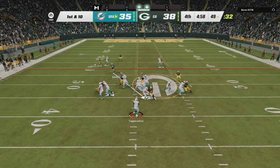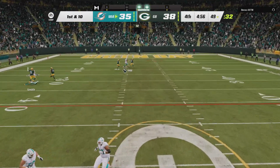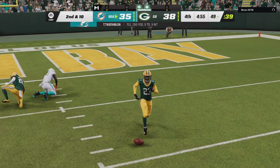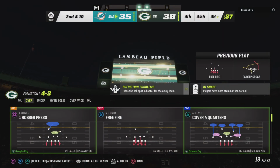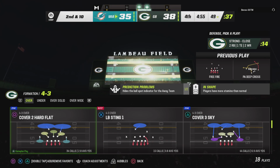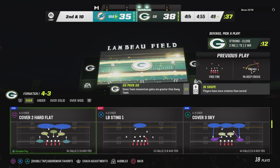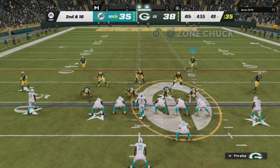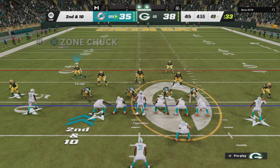They fake the handoff. Now Tua. And going deep for Hill. It's incomplete. Took a shot, couldn't connect. Trying to erase that deficit all at once. One big shot. He took it. Unfortunately for him, incomplete. An incomplete pass on first down. That leads to a second and 10.